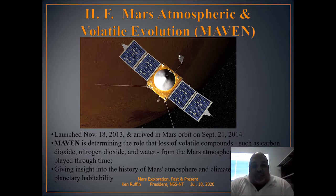Also, orbiting Mars, there is MAVEN. This is yet another NASA orbiter, Mars Atmospheric and Volatile Evolution. MAVEN is the acronym. It's been orbiting Mars since September of 2014. And MAVEN has been providing information about the loss of Mars's atmosphere, the rate of loss of Mars's atmosphere.